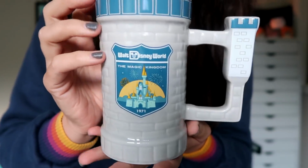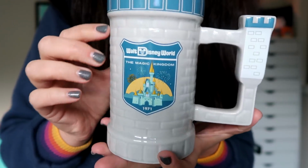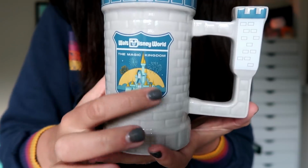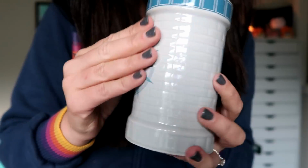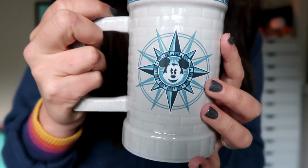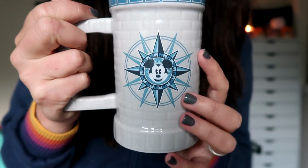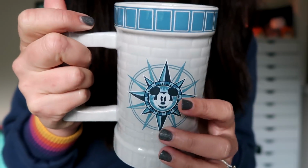Oh yes, it is a mug. It's a really awesome mug. It is a Disney's Magic Kingdom mug. Here's a close-up. Okay, this one is pretty cool. The mug is designed to look like one of the towers of the castle, and it says Walt Disney World, the Magic Kingdom, 1971, and it's got a little Magic Kingdom Cinderella Castle logo on it, so that's really cool. And on the back, you've got the 2018 Disney Parks themey design, which is this kind of passport compass design, which I love, by the way, and it's got Mickey's face right in the middle of it. So I really love this mug, actually.